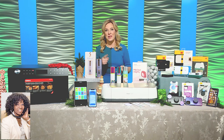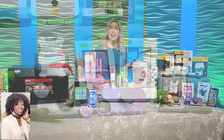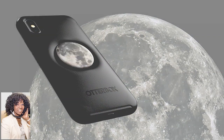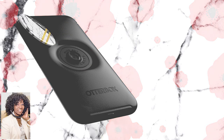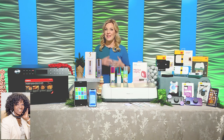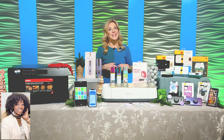And these are all things that you can either go online and order today or run into the store and pick up, starting with the OtterPop Symmetry Series. This is a case and a stand all in one with a magical little twist. You can actually swap out the little pop tops to match your mood, your style, your occasion. So this case protects your smartphone from drops, dips, spills, but then you can use those swappable PopSocket pop grips as a stand or an easier way to hold your phone. When you're finished using it like that, you just push it back in, slide it back into your back pocket or into your purse, or into your backpack, wherever you need it, and it's the best case scenario.